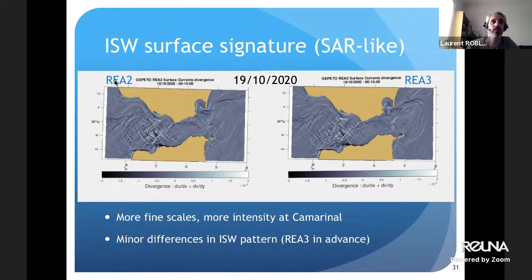If we compare both systems, RIA2 and RIA3, this is one child, two child system, we can see we have more fine scale dynamics over the generation area here and there at Camarinal Sill, and with more intensity in this RIA3 simulation than in this RIA2 simulation. And we can see minor differences as well in between the two models on the patterns of the internal solitary waves, maybe due to an advance in wave propagation in this RIA3 model.